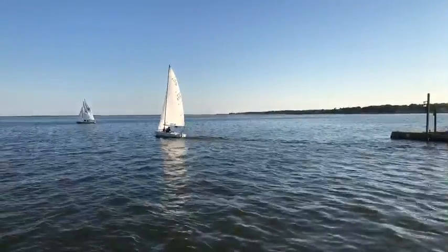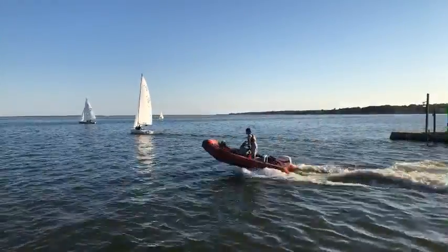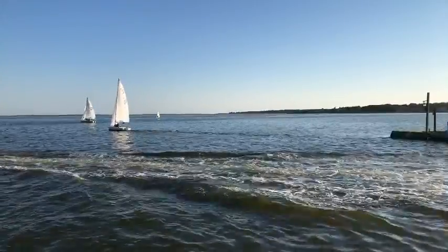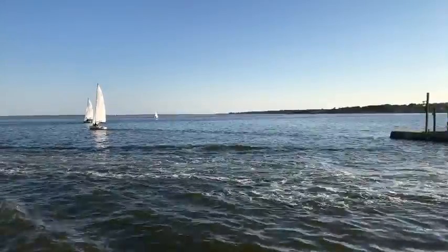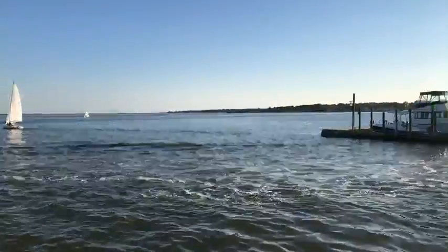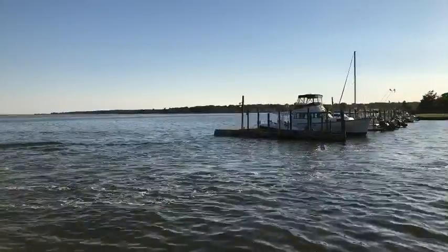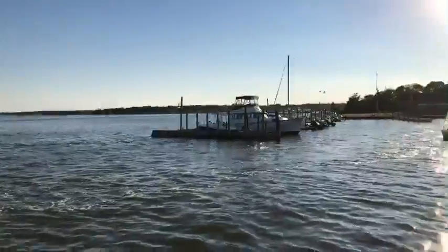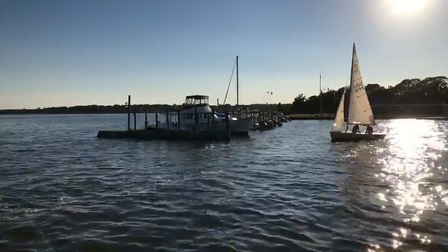Alright, and here comes, I guess what they're going to call a rescue boat, somebody hanging out in case anybody has any problems or anything like that. Alright, let me swing around and show you the 1, 2, 3, 4, 5, 6th and final Flying Scot coming out.